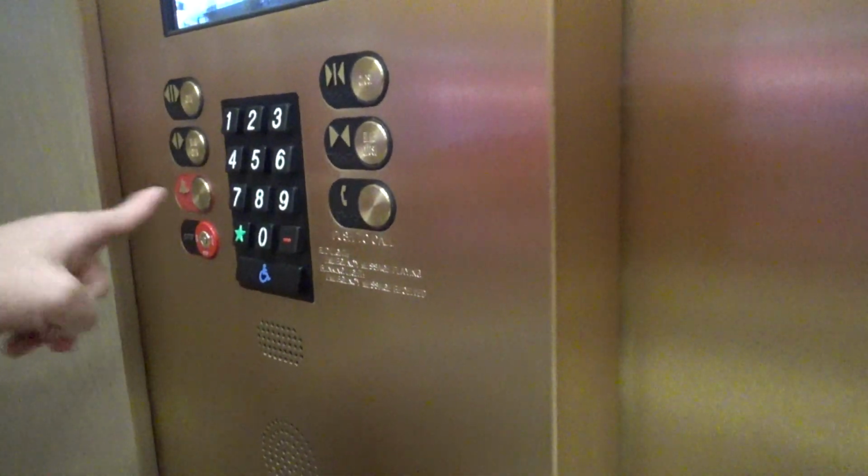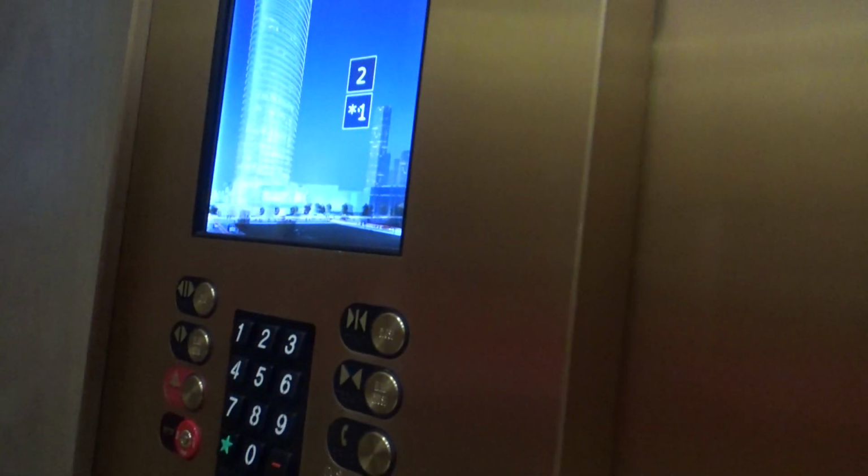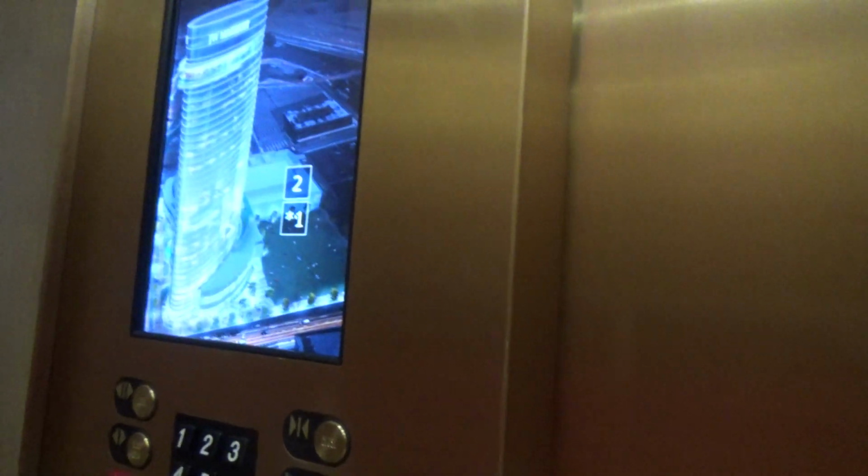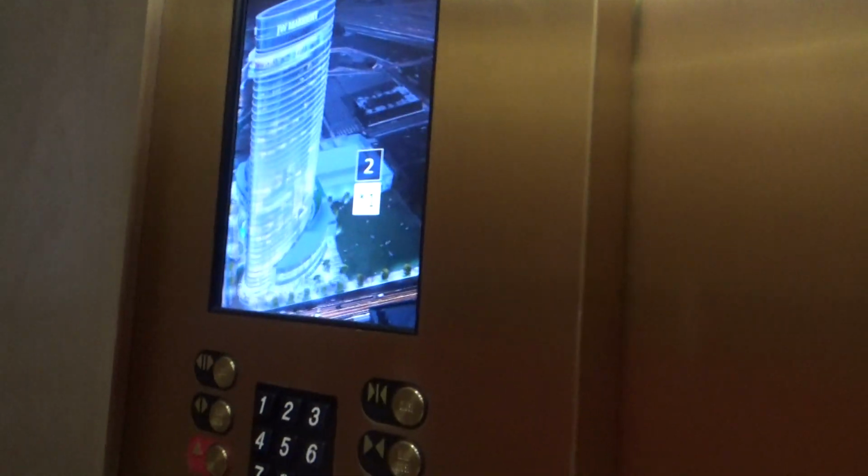You have selected the accessibility mode of operation. Press button to your desired floor or press twice to cancel. One, two. One, two. I push one. You have selected the accessibility mode of operation. Press button when you hear desired floor, or press twice to cancel. One. Going to floor one.